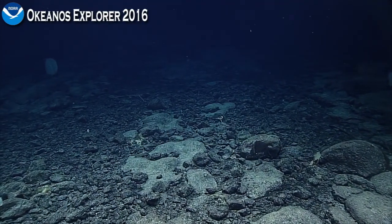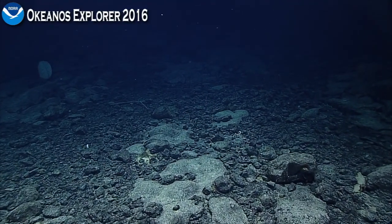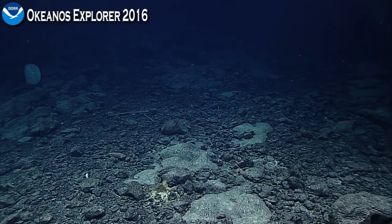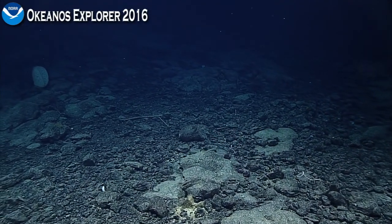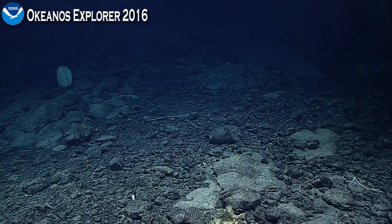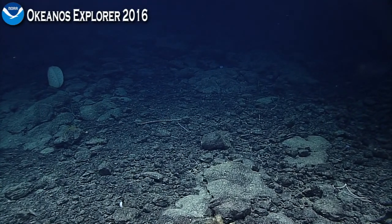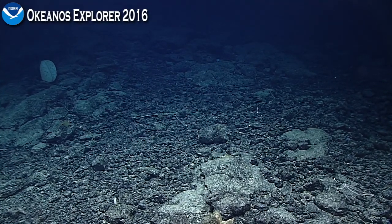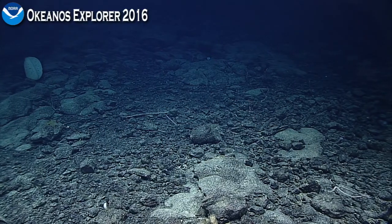It's kind of flattened out here. We've definitely gotten into an area that has more broken up rock, less manganese crust. And are those more dead sponge stalks, or are they something different? No, so they do look like dead sponge stalks. Yep. And a sponge. I'm shocked. We found another sponge.